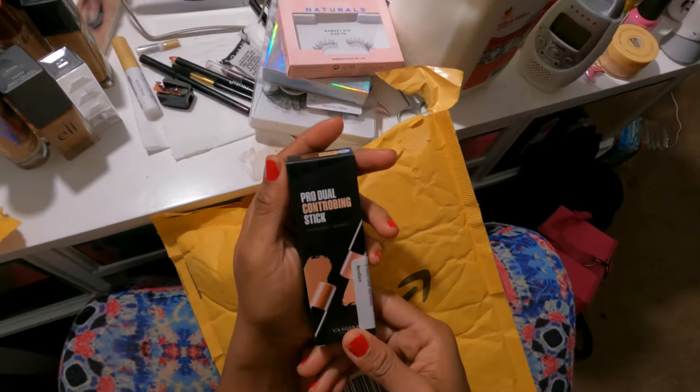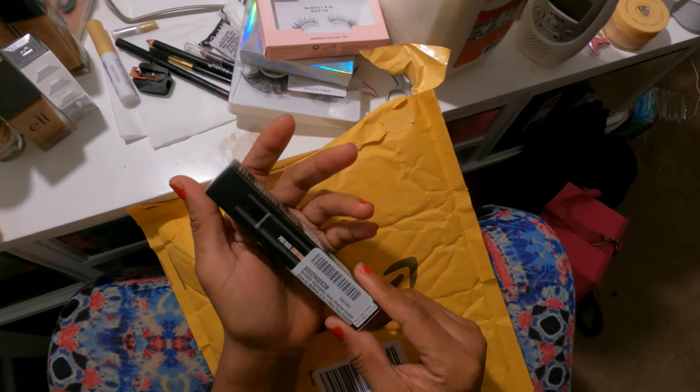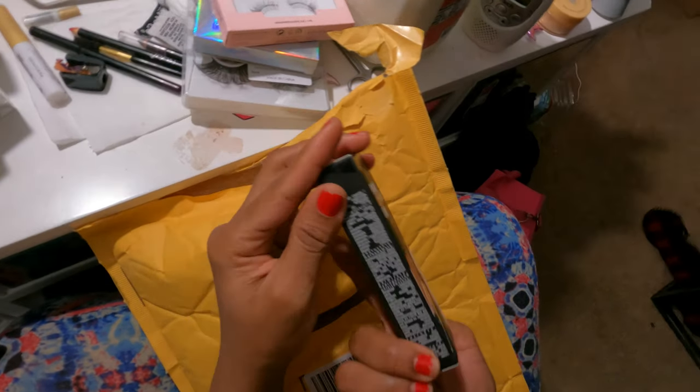Ooh, what is this? It says Pro Duo Control Beam Stick. All right, so this looks as if they are the... Yeah, what is this?